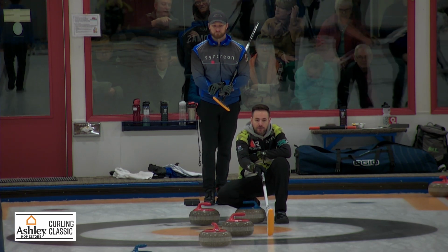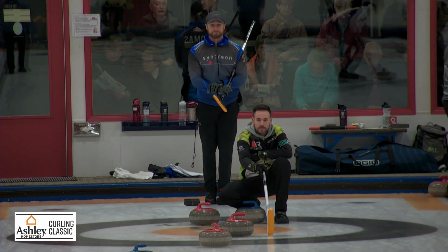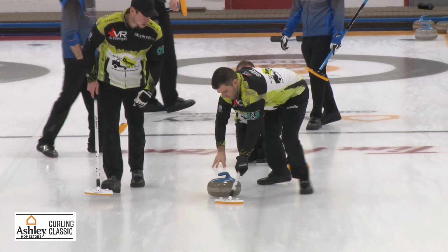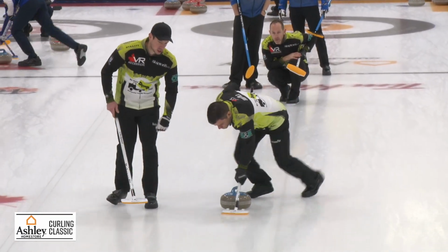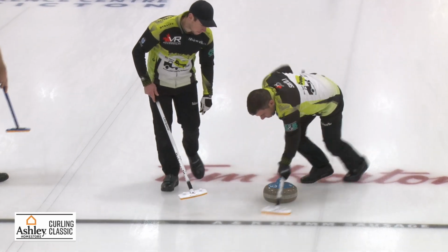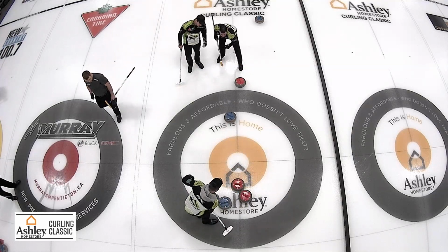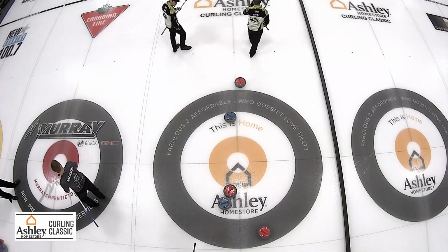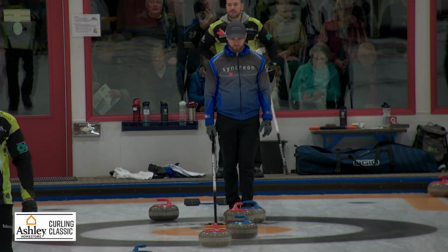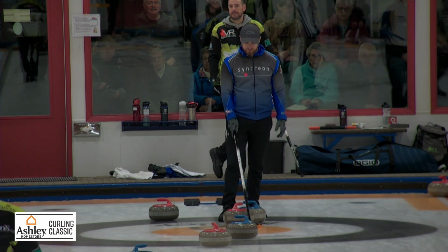Epping is just asking for the hit and roll, possibly get both of those reds moving. Hard. Greg Savel's working this hard. Whoa. And taps it to the back of the four-foot. A few rocks accumulating back there, which definitely helped Team Epping out. Like having a little wall back there to stop some rocks.